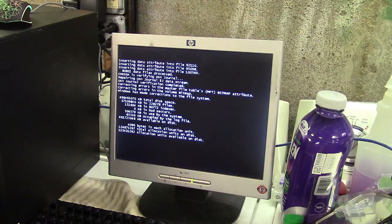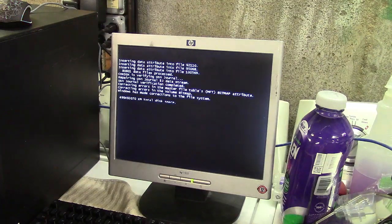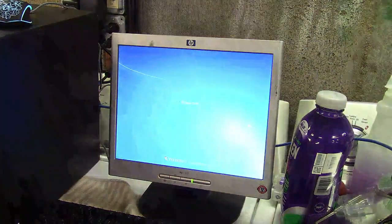0 bytes in bad sectors. It adjusted everything, made corrections, and now it's going to reboot, because that's what Windows does. At least I think it will. No, it's going into Windows. Weird. Okay. I thought it would have said something else. But I guess not. Alright, let me let this boot up.